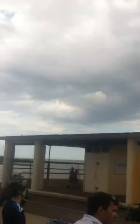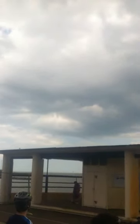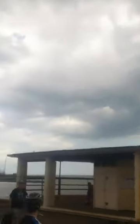He has had to actually change the display routine slightly because the cloud seems to be a little bit lower. So certainly some of his higher manoeuvres he has kept slightly lower down and not the running route.